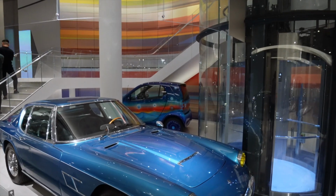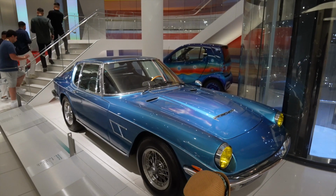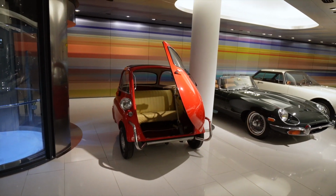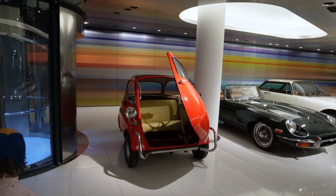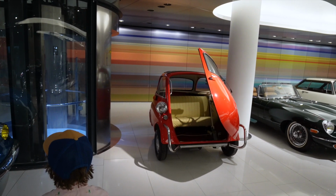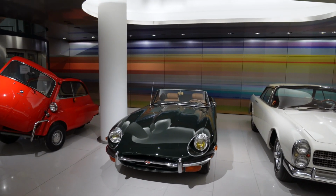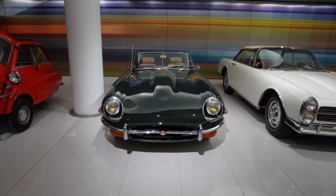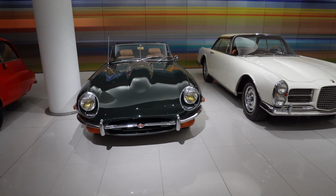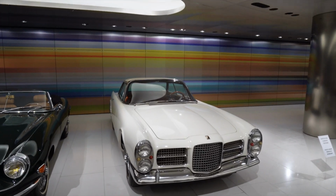So he's also got this funky smart car back here, kind of art version. A Maserati Mistral. And Steve Urkel's car, BMW Isetta. Yes, sir. Axel, look where you're going, bud. So this is a 1960 BMW Isetta. We've got this Jaguar E-Type here. 1969. 4.2 liter. And a Facile Coupe, which I've never heard of.